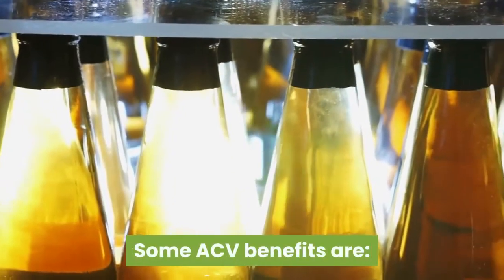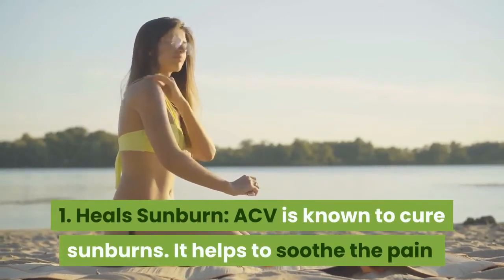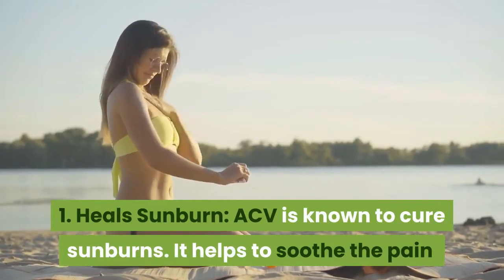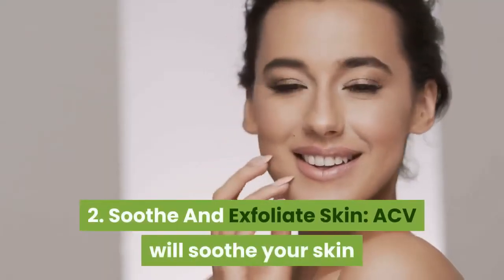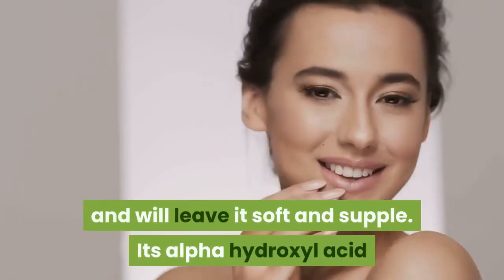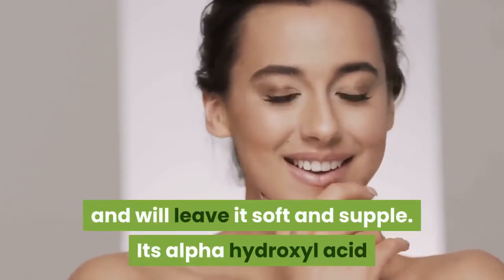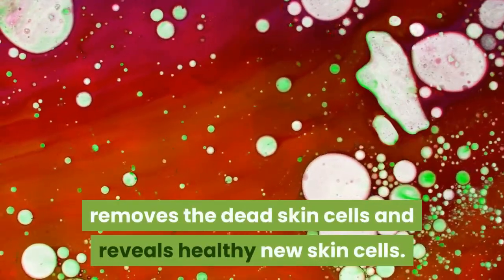Some ACV benefits are: 1. Heals sunburn. ACV is known to cure sunburns. It helps to soothe the pain and make the healing process fast. 2. Soothe and exfoliate skin. ACV will soothe your skin and will leave it soft and supple. Its alpha hydroxyl acid removes the dead skin cells and reveals healthy new skin cells.